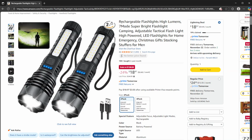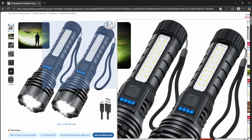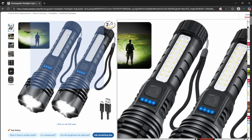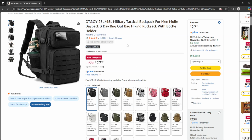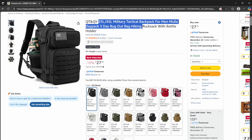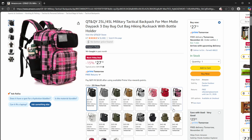I recently got a set of these. They are a 2-pack of rechargeable flashlights. They are high lumens. They're nice and bright. But I love to have the lights on the side as well to be able to work on stuff. 2 of them for less than 20 bucks. And last, but certainly not least, a 25 or 45-liter military tactical backpack to hold all your stuff. Yeah, pretty essential, $27. And look at this, lots of flavors and colors to choose from.